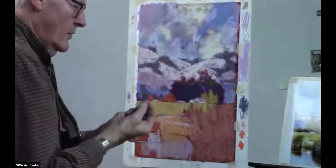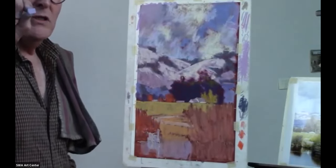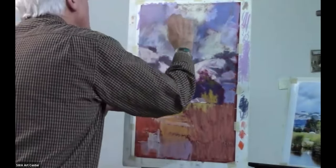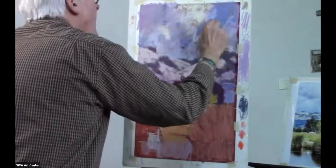Oh, that's it. I couldn't even tell you what this color is. It's a purplish mauve. There's probably a little brown in it. It's a nice neutral.